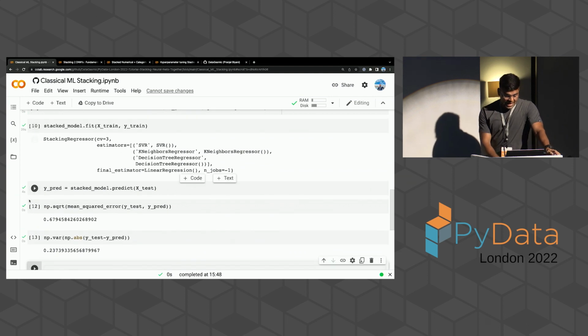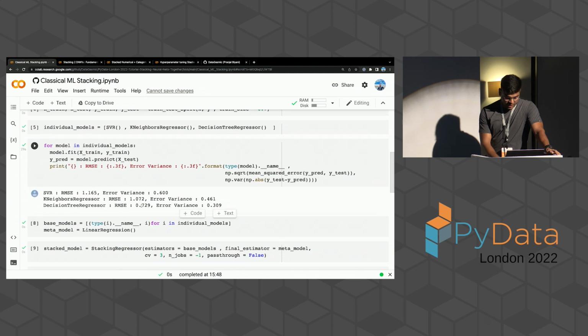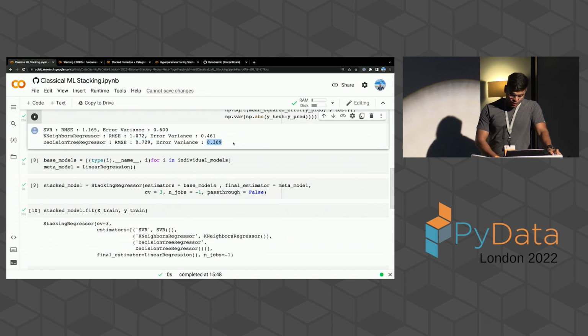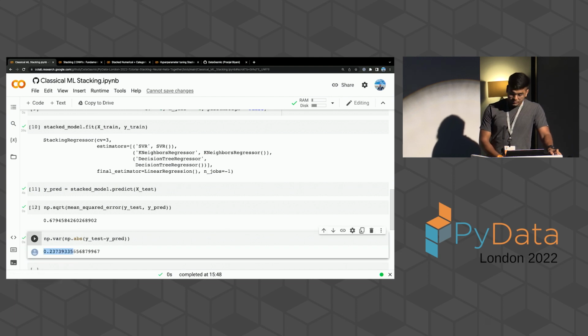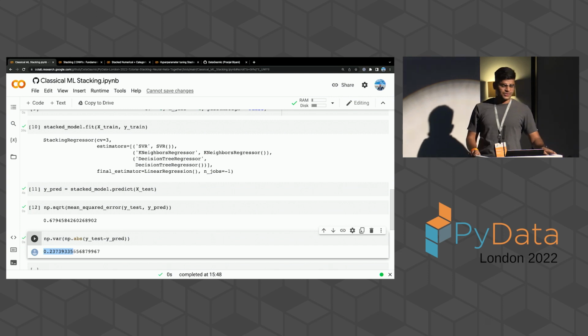Okay, so we have the best performance in terms of lowest error, 0.67. If you compare, it was 0.72 here for decision tree, and the error variance was earlier 0.309, which was the minimum. We now have an error variance of 0.23. I hope this slide and the code is clear. If there are any questions, happy to take them.